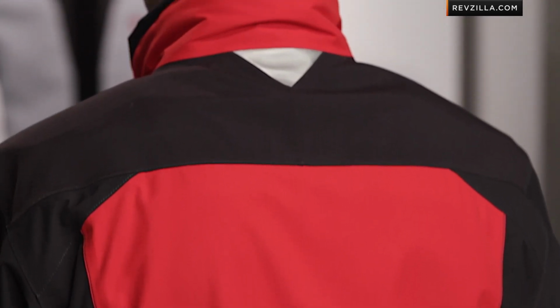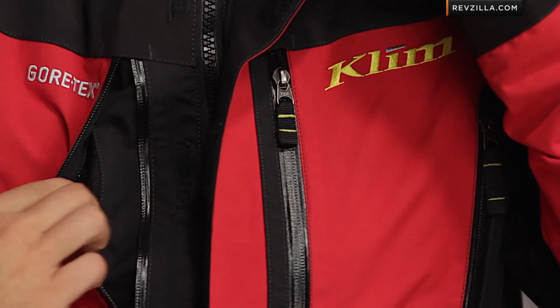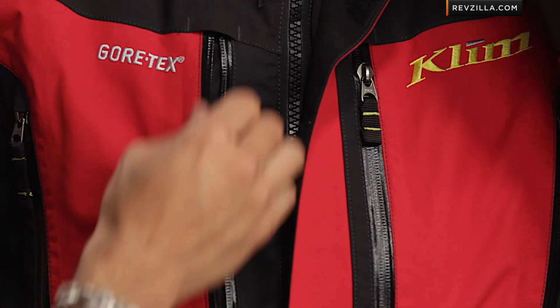If you're going the full-faced helmet route, come back around to the front. And if you want to dive into the inside, remember, this is just a shell. It's up to you for mid or base layers. Big, beefy YKK Vislon zipper all the way down the front. These are pockets, by the way, here on the front. They're not going to be direct vents, though they do have some mesh lining in there.